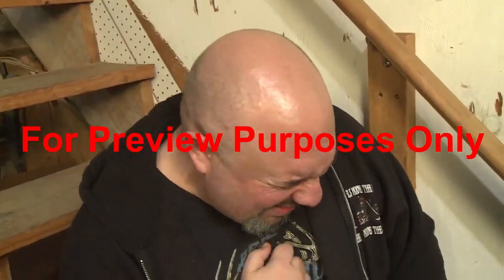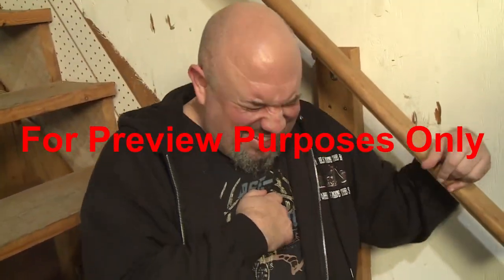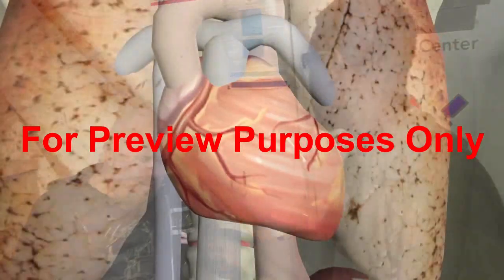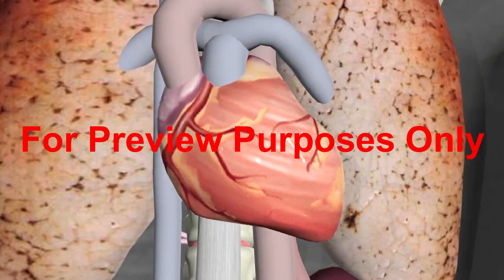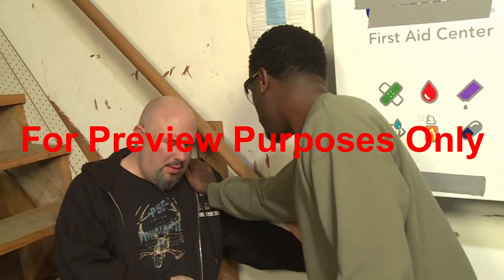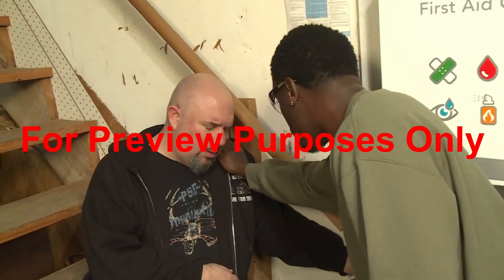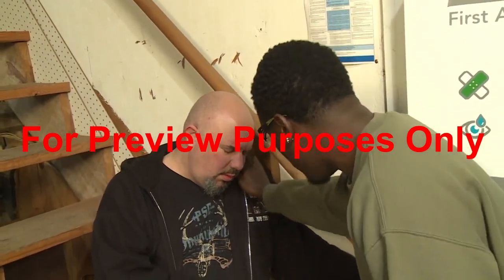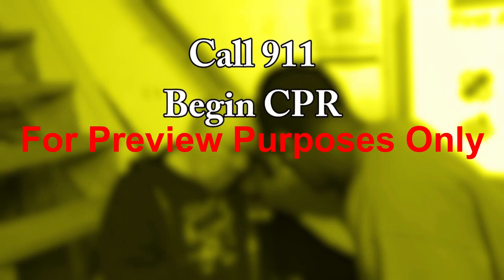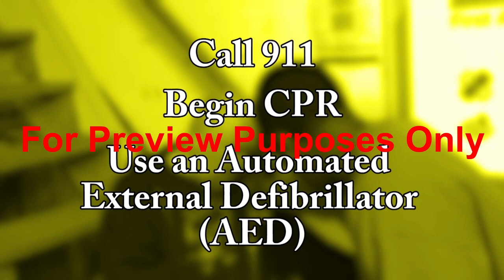If the person suddenly stops responding to you or stops breathing, they may be going into cardiac arrest. This is when the heart either begins to beat abnormally or stops beating completely. Tap them on the shoulder and shout, "Are you okay?" If they show no reaction, have someone call 911. Begin CPR immediately, or use an AED, automated external defibrillator, if one is available and you know how to operate it.